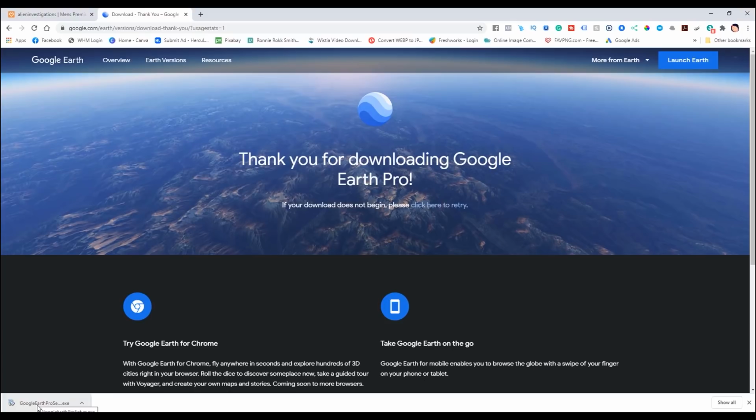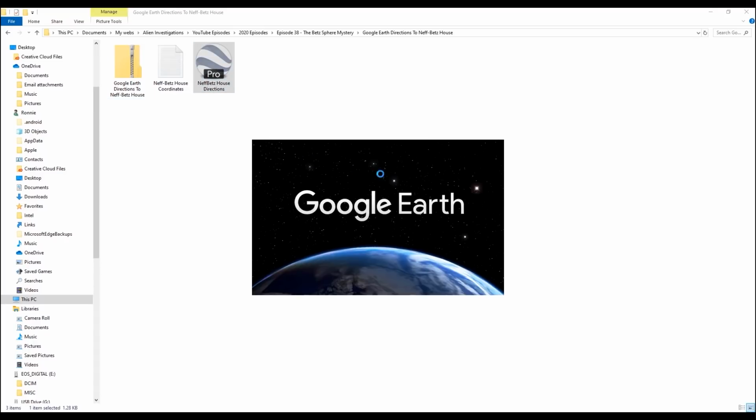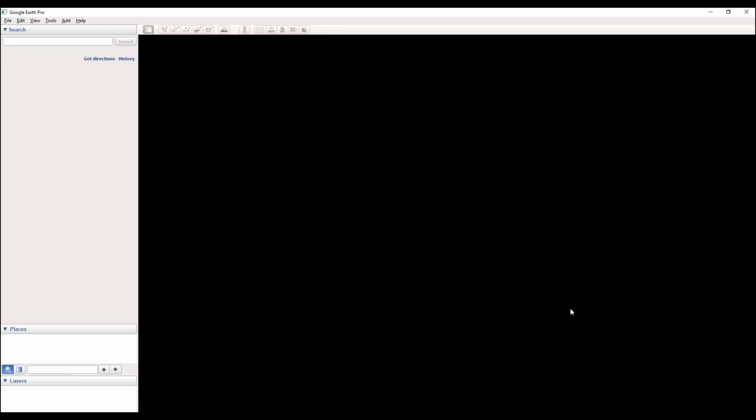Now it's done. You can either click here and start installing it, or you could go to your downloads folder, which is usually where it stores all your files when you download them, unless you change that. But go ahead and do that. I'm not going to do it because I already have it installed. So now when I click this and you click it on your end, you should see Google Earth open up, and it's going to go directly to the file.